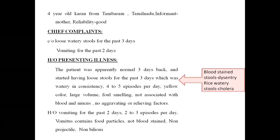If it is a large bowel diarrhea, it will be small volume stools, associated with blood and mucus, and small frequent stools. The volume will be a small amount. This is how you differentiate between small bowel and large bowel diarrhea. In small bowel diarrhea, the color of the stools is usually yellow, whereas in large bowel diarrhea, the color is usually dark, and the stools are small in amount and frequent. This is how you differentiate between the two.